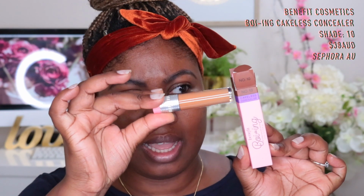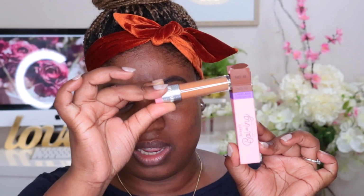Okay, this next item, I'm actually going to finish off my brows. And to do that, I'm going to use the new Benefit Cakeless Concealer. I've got the shade number 10. Now, I will say the shade looks nothing like what the outside packaging looks like. That is not even anywhere close. I don't know what Benefit were even thinking.